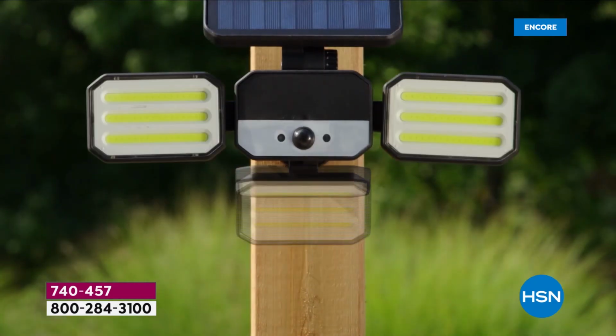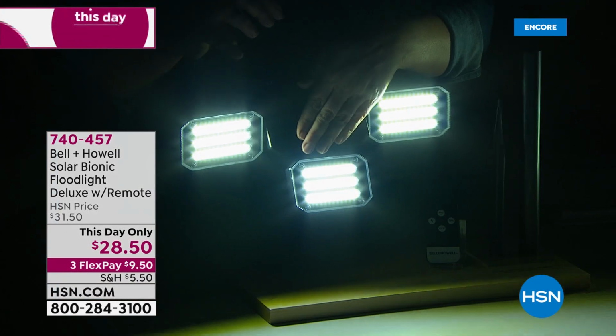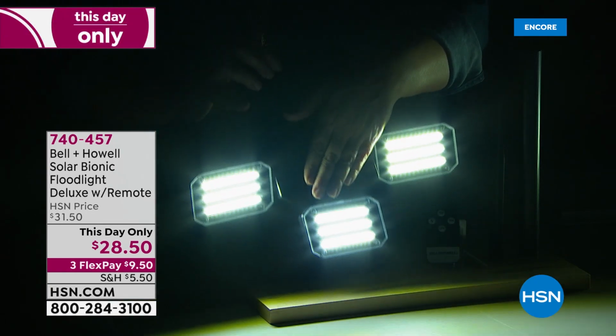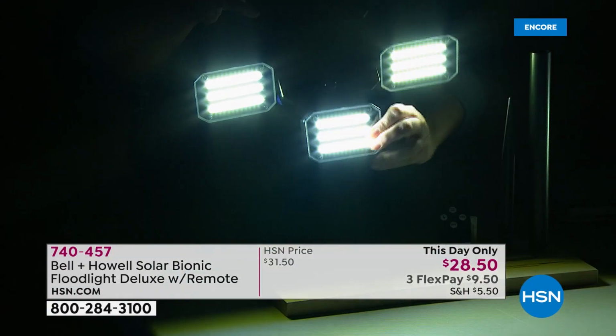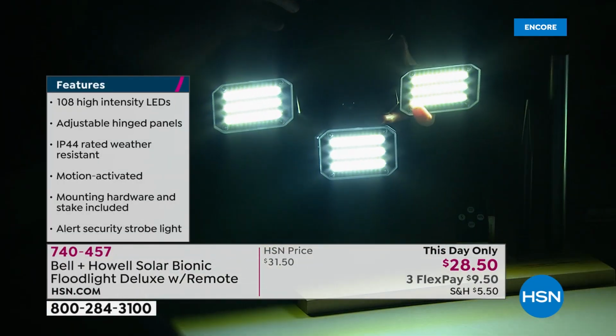Now, here at HSN, you're getting the deluxe model. What does that mean? Well, if you were to buy this through the infomercial or anyplace else on TV where you might see it, you'd get this light and that's all you'd get, and all it would do was come on with motion. By getting the deluxe model here at HSN, you're getting the remote control. And in getting the remote control, you get a couple of extra features you can't do with the standard light. For instance, on this remote at the top, there's a lightning bolt. That is for a strobe feature, and I'll show you that in a second. So you can make this light strobe. The one in the infomercial won't.